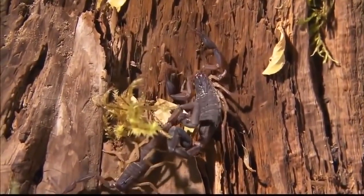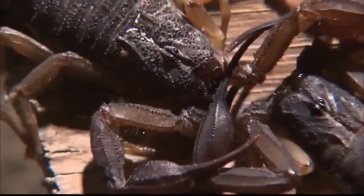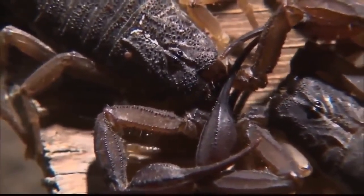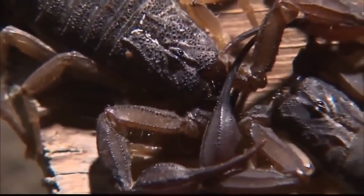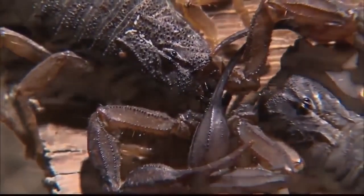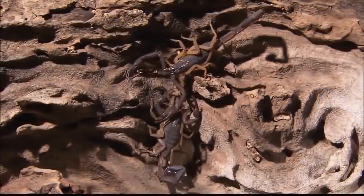The male deposits a bundle of sperm on the ground. The dance, little more than a drawn-out tug-of-war, is actually the male carefully drawing the female towards the bundle. This takes time, patience, and diplomacy.